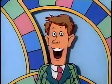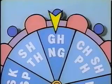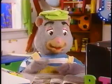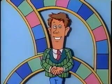Bertha has already spun the wheel again, and our new category is words that end with the consonants G and H, and words that end with the consonants N and G. We didn't combine these consonants at the beginning of any words, did we? No! These combinations occur at the end of words.